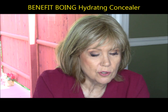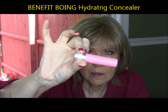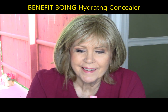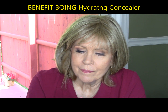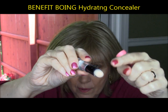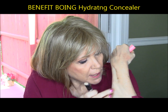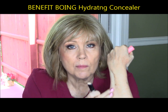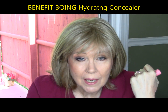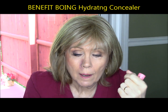I started trying Benefit again. I haven't tried them in a while, and this is the Boing Concealer. It has a moisturizer strip in it. It looks like a bullet shell case. And you can see it's kind of like a concealer with a border of moisturizer around it. So you do get a little bit of concealer and a lot of moisturizer. It's extremely greasy. So I know a lot of you who have dry skin are not going to like that.